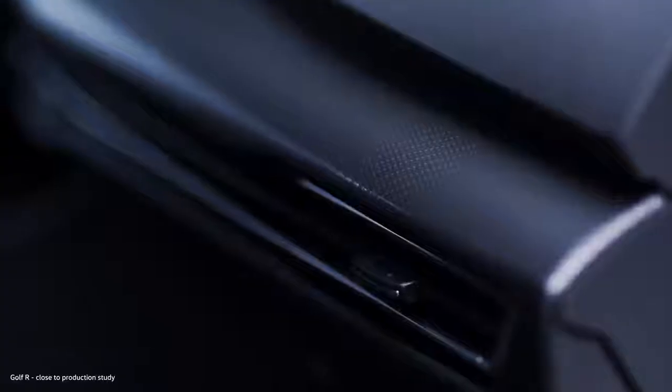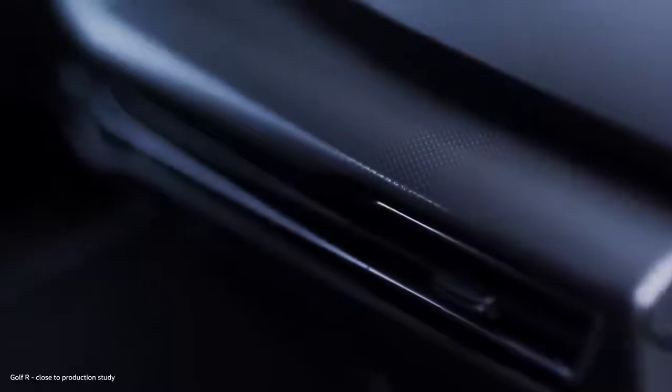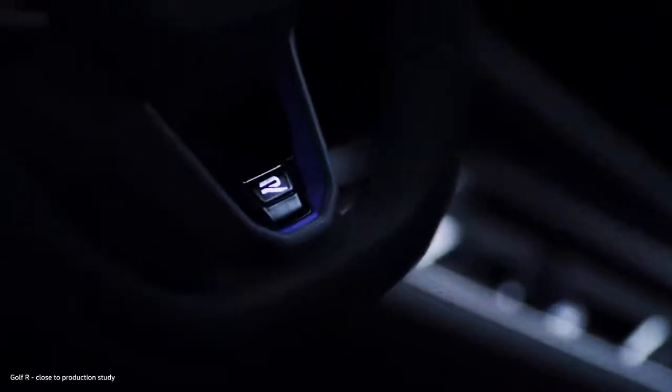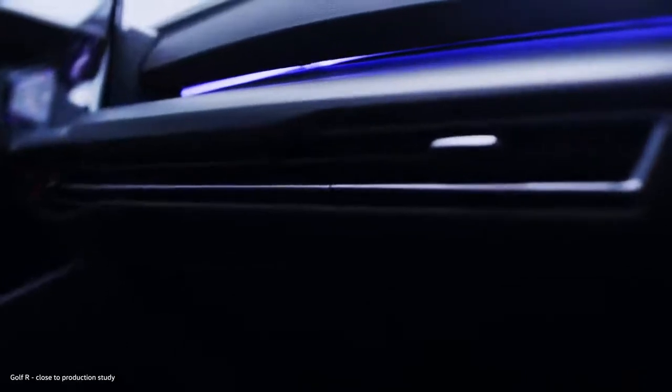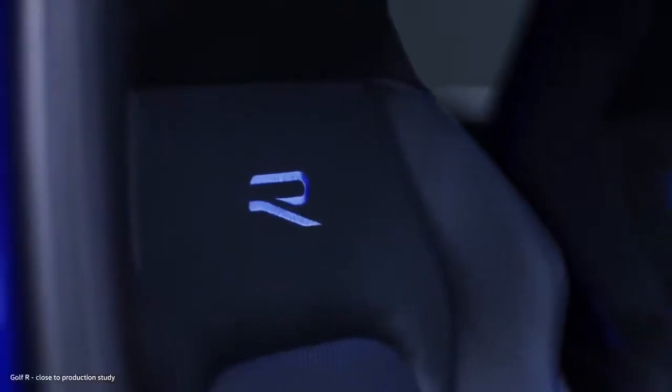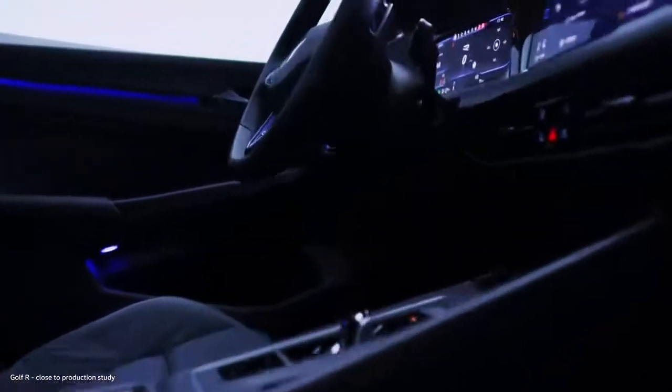Inside, the Golf R presents an exceptional blend of design and materials. With the highest attention to detail, the interior design perfectly complements the exterior. The black roof lining and the R-specific cockpit and door trim inserts give the cabin a powerful look. The seats with their integrated headrests are sporty yet comfortable and showcase the new R logo. Another highlight is the new steering wheel, which ensures the perfect grip.